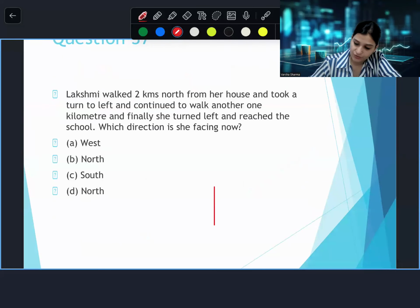West. Rupa starts from a point and walks 15 meters towards west, turns left and walks 12, then turns right again and walks. What is the direction she is now facing? West. Yes, ma'am.